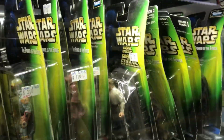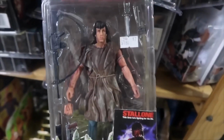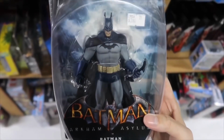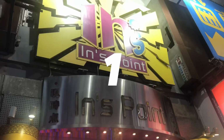And if you're also into Star Wars, there's also plenty of that to see. And also some of the old classics from the 90s by McFarlane, Mezco. You also find a lot of car model kits, but I'm mainly here for the superheroes. So a lot of the classic Batmans and Superman figures, definitely worth checking out.